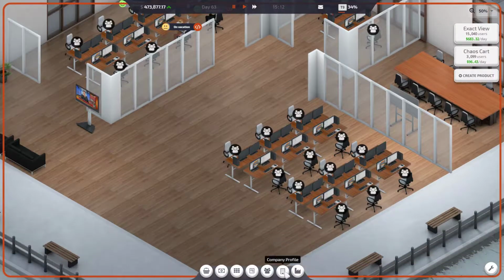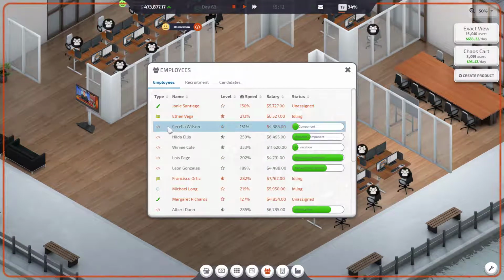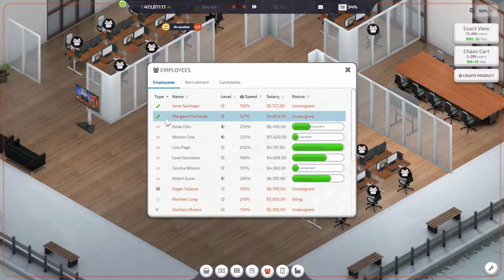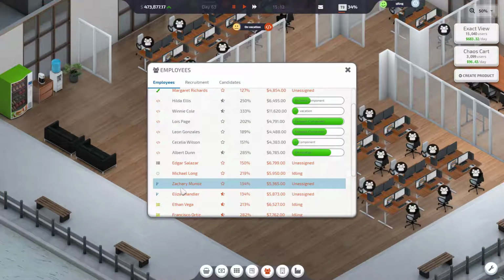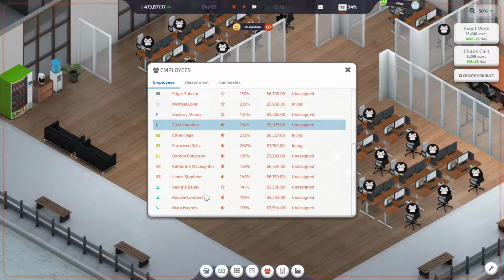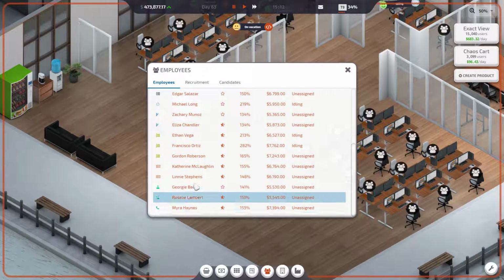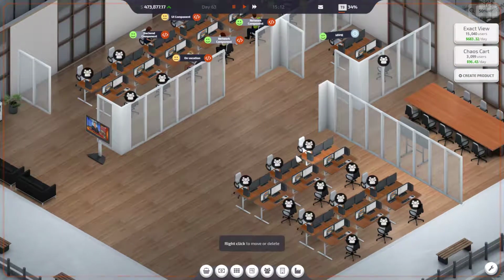So how many people do I actually have that need to have a look at this? Let's go back to employees. So I've got the 2 of these, so they'll have a spot. I've got the 2 of these, so they'll have a spot. And I've got that guy. Yeah, so the 5 of them with a manager should do well. And then the other 5 with a manager should do well too. Yeah, I think that's good. But to be honest, this might be a little bit extreme.